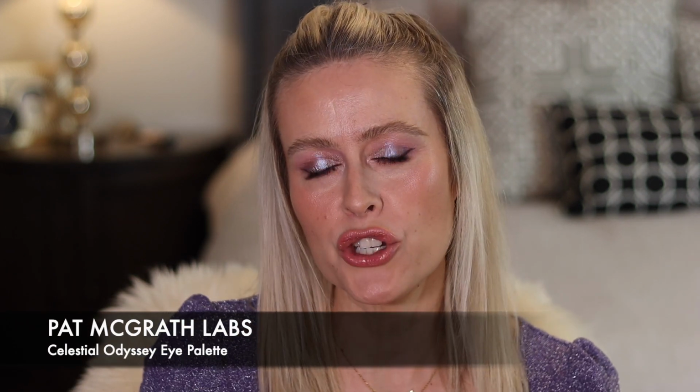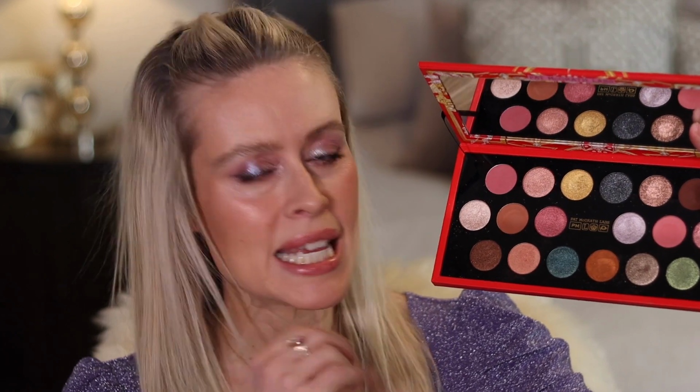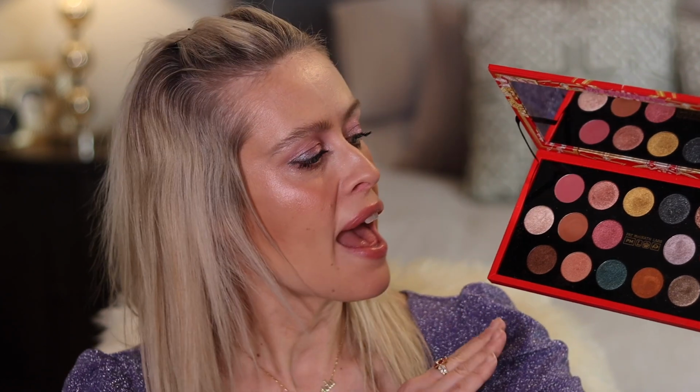This one here, I'm pretty sure you can still purchase. It is limited edition, and I hate talking about limited edition products, but this is a standout palette. She did a great job with it. It's very unique, but yet very wearable. It's that perfect combination. Again, the price was right for how many shades you're getting here.